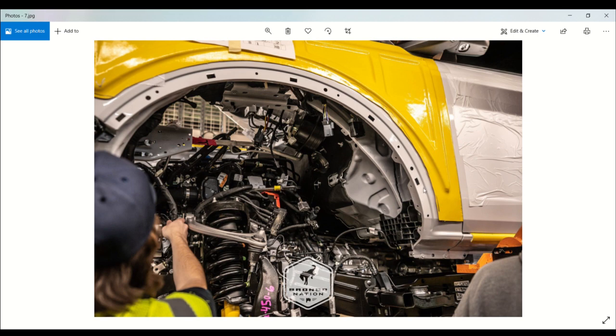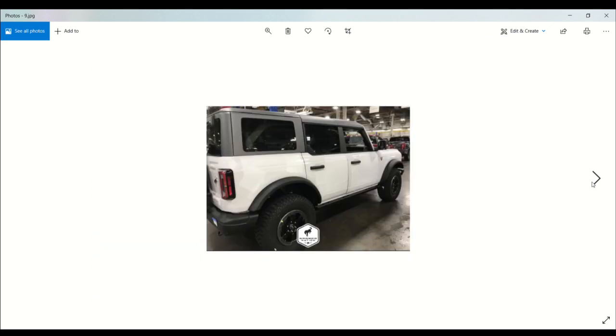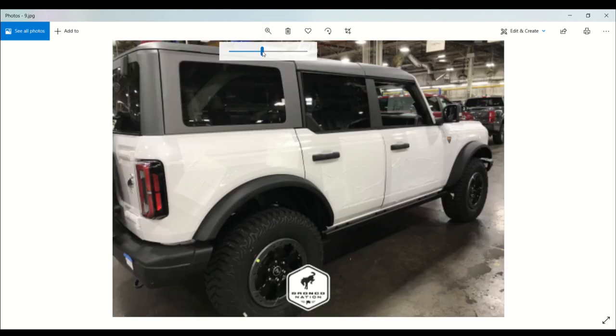And that's the chassis and all the wires being put in place as all the harnesses are being connected. And what an intricate piece of work. And that's the finalized project right here. And what a beautiful project this is, folks. The 2021 Ford Bronco. Phenomenal, folks.